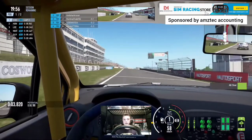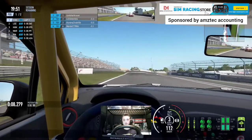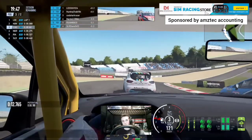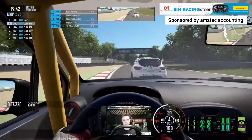Green lights and away we go. Into turn 1 now. Lead Dog has had a fantastic start. He's going to come up along the inside into turn 1. He's got the move done before we even get to turn 1. Great move by him. We've got Hunting Chalk on the inside there. Not a good start for us at all.